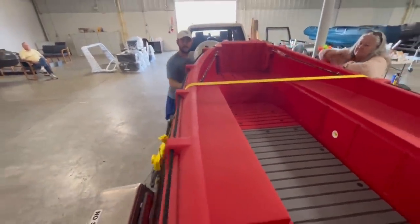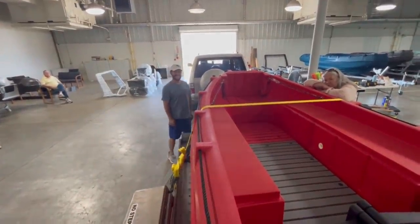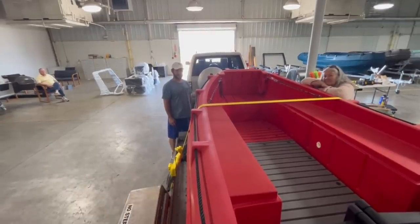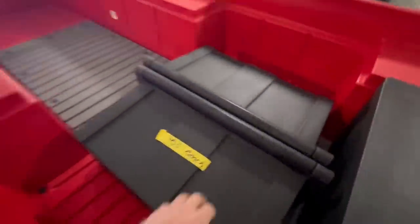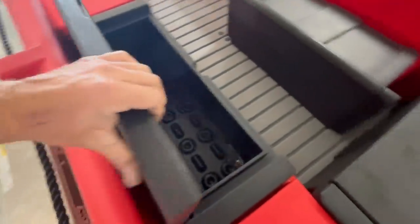So if I ran into a rock and put a hole in this boat, would it sink? It's not sinking. Because of the foam? Correct. It's closed cell foam then? Closed cell foam. It's not even going to sink years later then. So this boat is with us for life. And these benches are cool. You can screw them into the bottom and put your storage in there. You can take them back out.